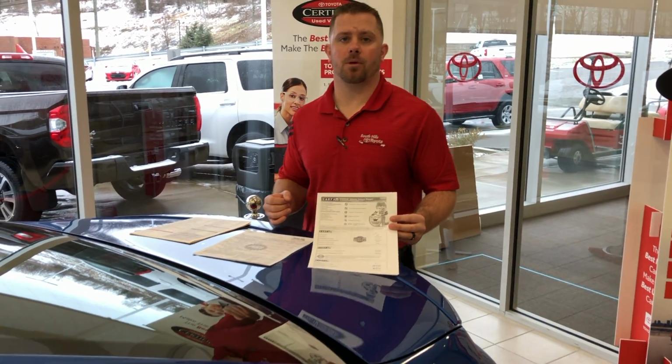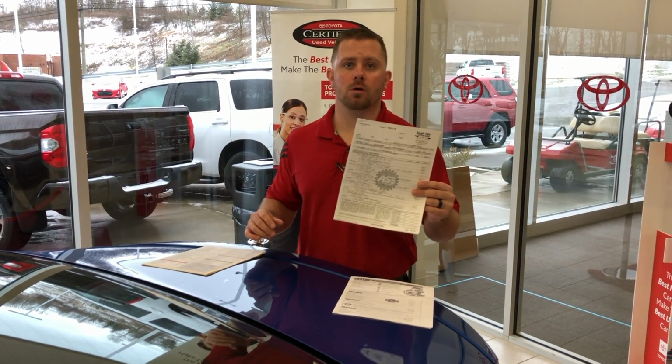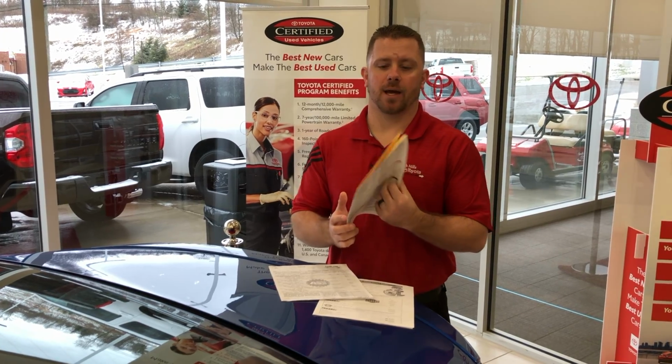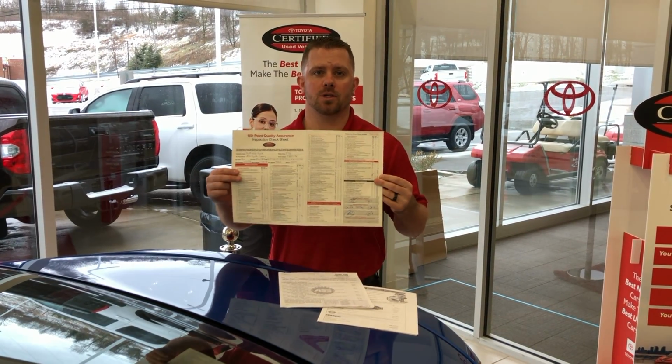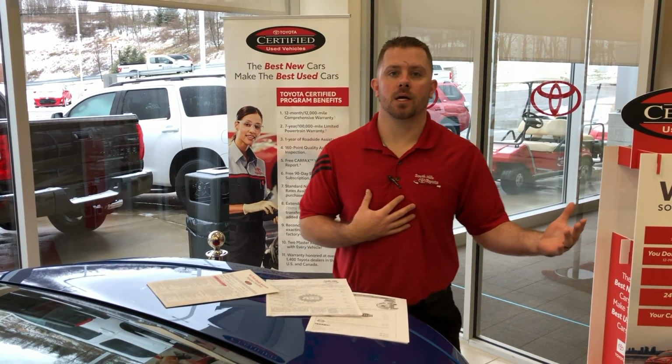Every Toyota Certified Pre-Owned vehicle is going to come with a Carfax, work order of all the completed work, and a 160-plus point check done by a Toyota Certified technician. The warranty on the vehicle is 7 years, 100,000 miles powertrain, 12 months, 12,000 miles new vehicle comprehensive, 1 year roadside assistance, free Pennsylvania state inspections as long as you own it from South Hills Toyota, as well as your first oil change complimentary on us.